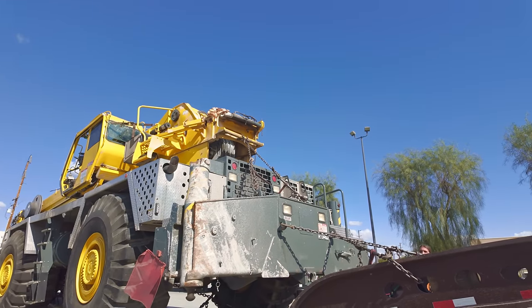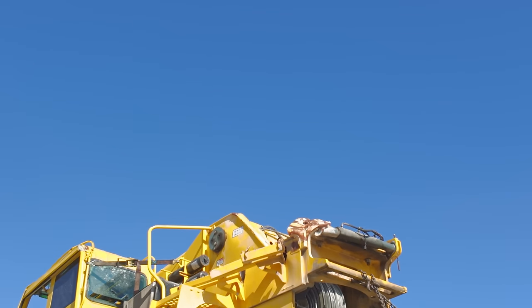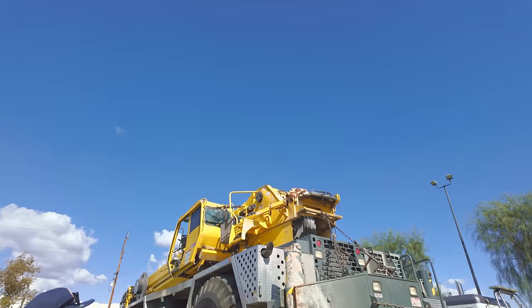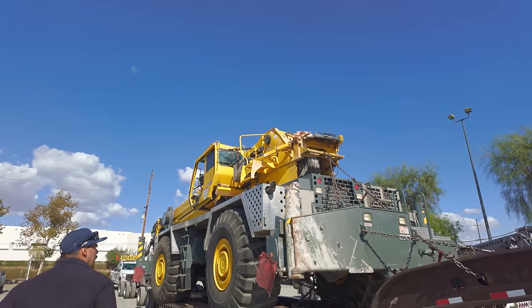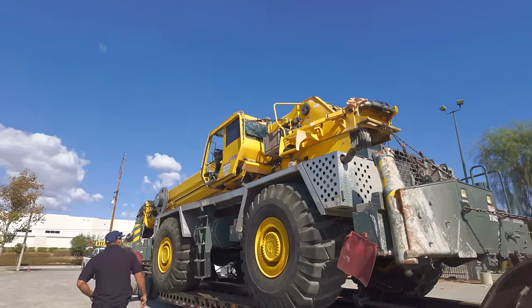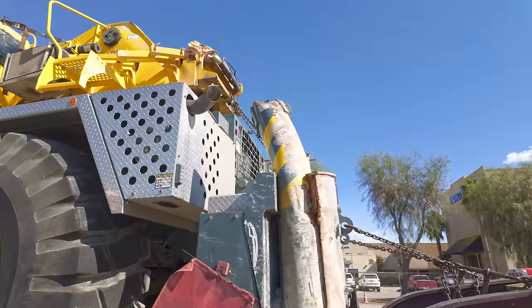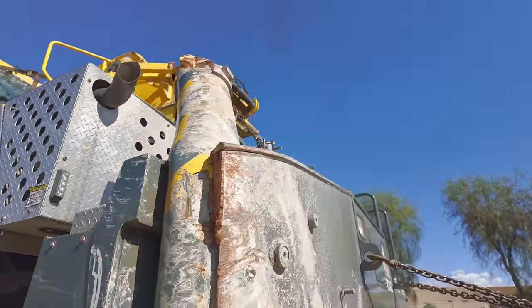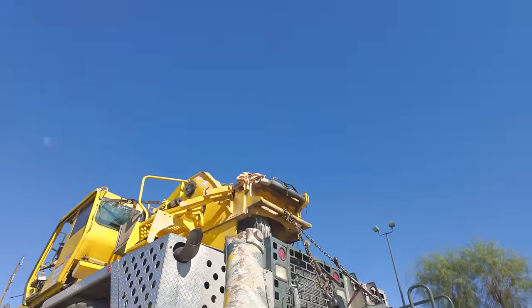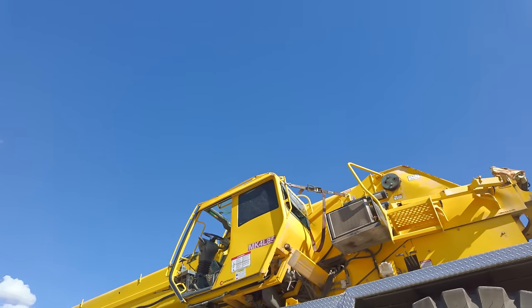What's up, man? Well, the reason it's all damaged up here is because this is, like I said, Ritchie Brothers. This is where all the crash trucks and stuff go. This is like an auction yard, like a Copart. You get stuff like this on the cheap. This thing must have rolled over because this is bent and all messed up right here. That or it hit something.